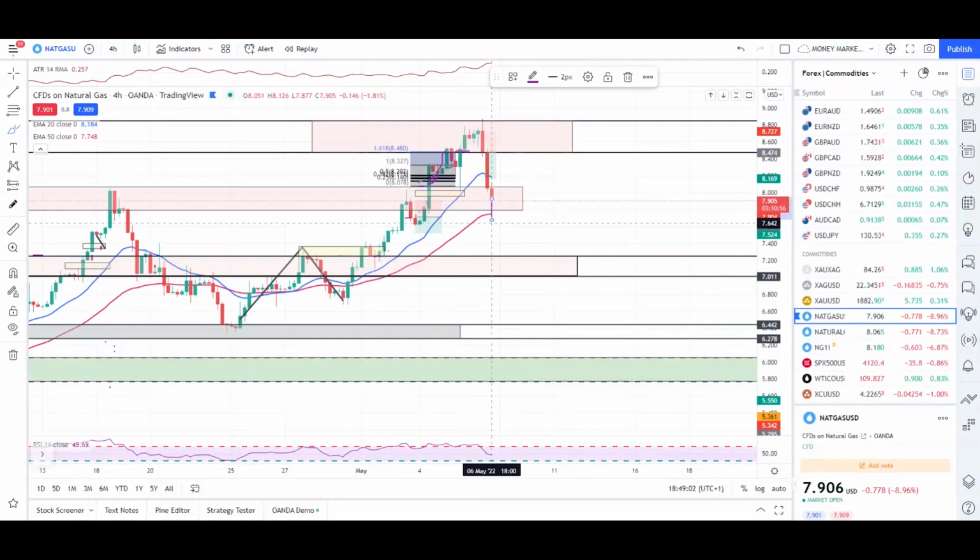Or if we break and close below, if we do not get any sort of bullish entry reason, then we can expect a market to push down further to this pink zone, which is 7.256, goes down to 7.017. So at this point, just keep an eye on this zone. We can expect a bounce, and then we can expect market to come back to this zone, and we can expect a double top move as well.